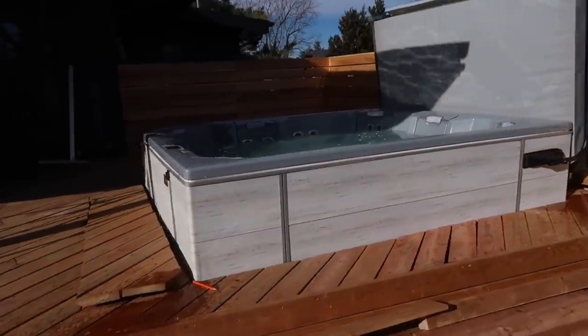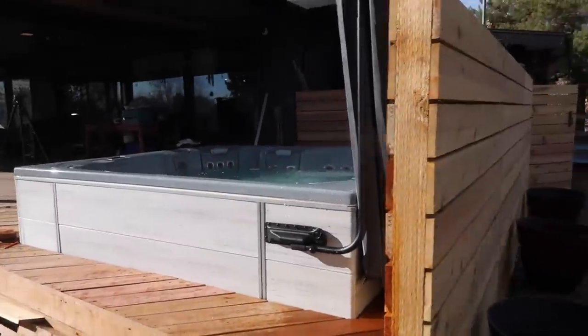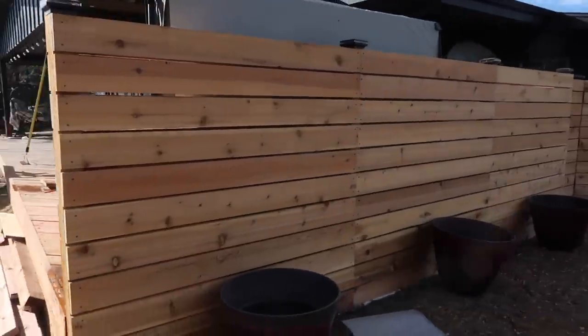Right now I think it's doing some sort of, every now and again it'll make some noises like it's cycling through all of the water.